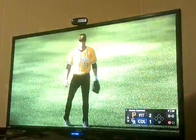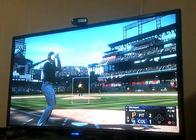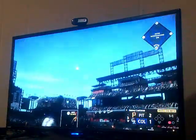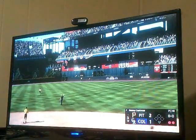Trying to get home runs in this part. And now, Chris Bryant doubled his first time up. And a 1-1. Now fly ball to right center. Bay brings it in.